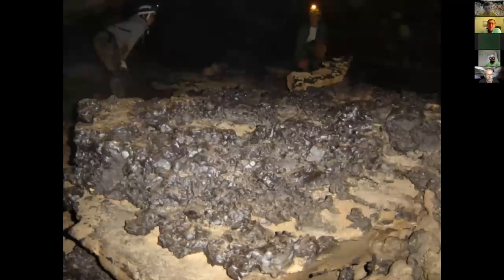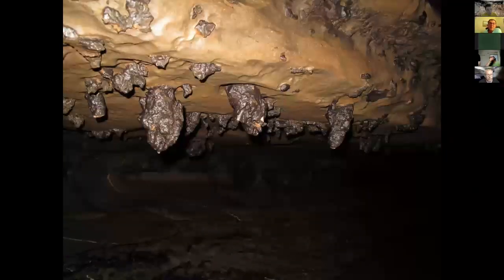Down at the bottom, down in Bransford Avenue, which is down in the bottom of the stratigraphic column, we see this chert is very evident in the passages. And this chert plays a big role also in connections, because it perched a river. In searching for connections between passages in Mammoth, you want to always follow the water. One of the rules I was taught by my mentor many years ago: always follow the water. So this chert in the lower levels of Bransford Avenue is very evident, and chert is very, very resistant to dissolution. Therefore, it's able to maintain its integrity.